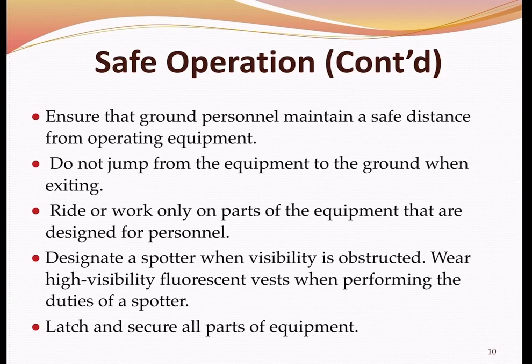Designate a spotter or a signal man when visibility is obstructed and there is a risk of the equipment coming into contact with assets or personnel. Wear high visibility, that is reflective fluorescent vest, and use whistle when performing the duties of a spotter.